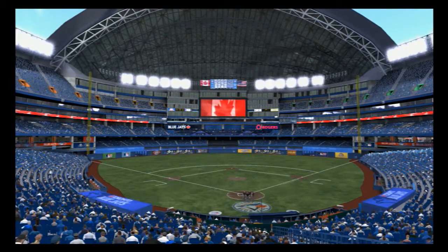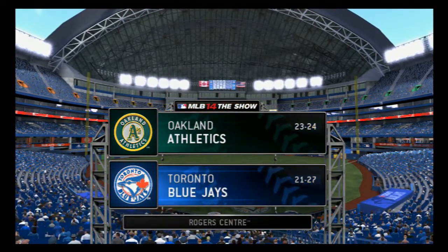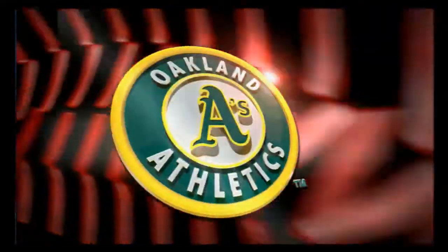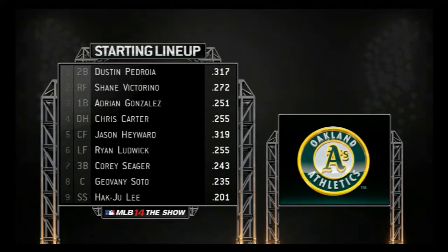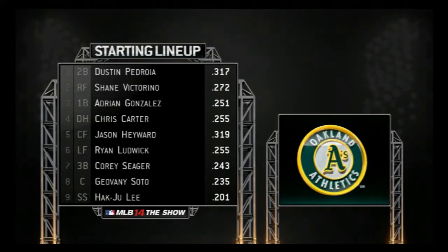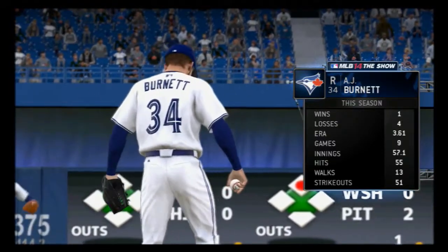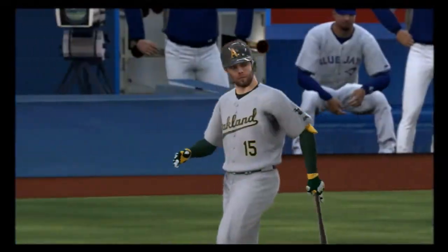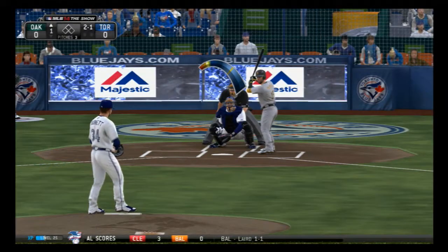Folks just finishing up their work week, making their way into Rogers Center here in Toronto. More from the guys as this one goes along, but first, let's take a look at the starting lineup for the visiting Oakland A's. As 2012 AL Manager of the Year Bob Melvin aligns his guys this way. A.J. Burnett will get the call to face these guys. Into the box steps the leadoff man Dustin Pedroia.